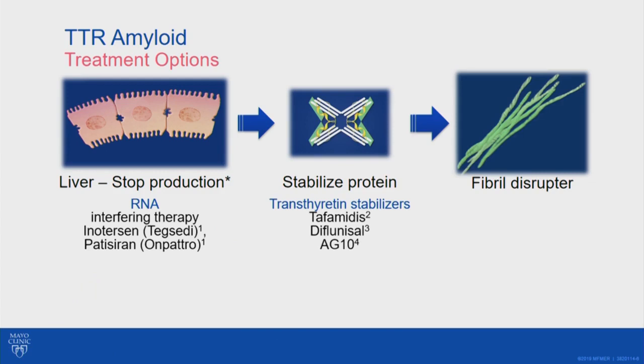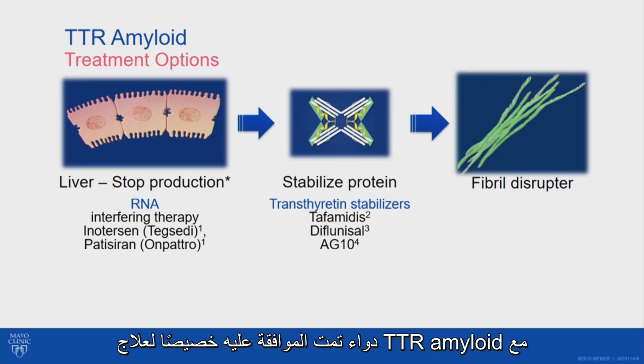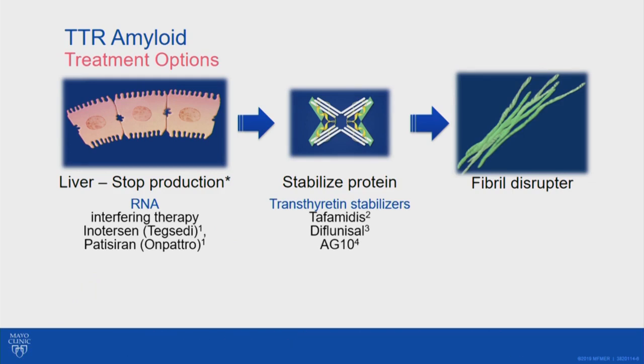Tafamidis is one that has been approved specifically for the treatment of TTR amyloid with cardiac involvement. Diflunisal is another medication that has been shown in a clinical trial to slow the progression of neuropathy in patients with hereditary disease. And it's probably beneficial for cardiac patients, but many cardiac patients can't take this if they have a lot of fluid building up or problems with their kidneys or a tendency towards bleeding.